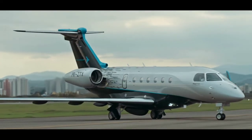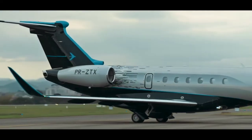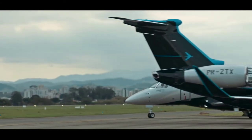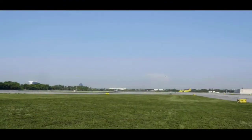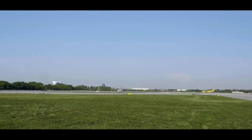New aircraft models come around rarely, but Brazil-based Embraer has a fresh one that's about to take off. The Praetor 600 business jet just might be the best performing super midsize jet ever developed.